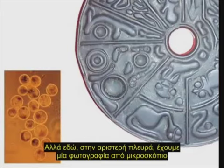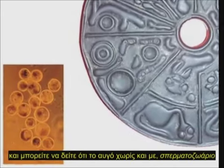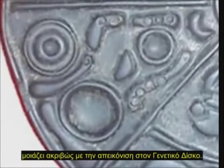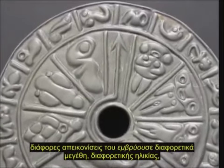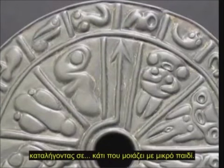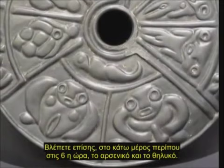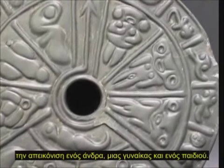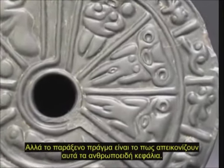But here on the left side you have a microscopic photo from the inside of a lady done by a Swedish photographer, and you can see that the egg without and with sperm looks exactly like the presentation on this genetic disc. On the reverse side you have on top several presentations of fetus in different size, different age, ending up with what looks like a little child. You see also at the end of the plate around 6 o'clock female and male, and also on the right side around 9 o'clock you can see the presentation of man, woman and child. But the strange thing is how they present those human-like heads.